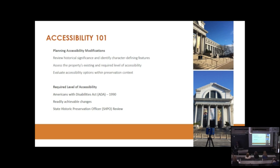Okay. So, planning accessibility modifications. What types of things are we talking about when we're talking about accessibility? We're talking about getting people to your buildings. You all probably have really awesome museums and awesome stories to share, and you're trying your hardest to get as many people there as possible. How do we make everybody feel welcome? How do we allow them to physically get into and through your space?